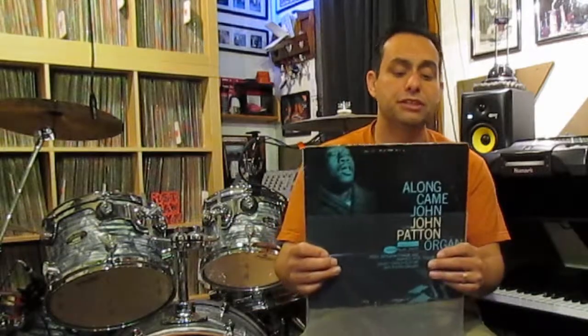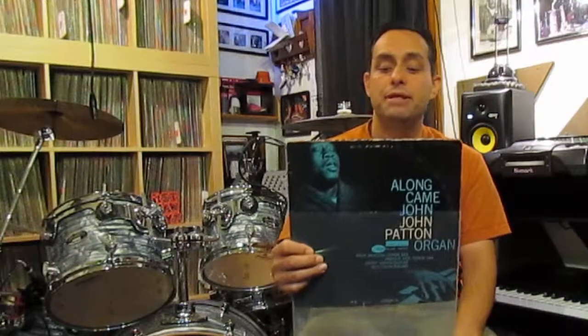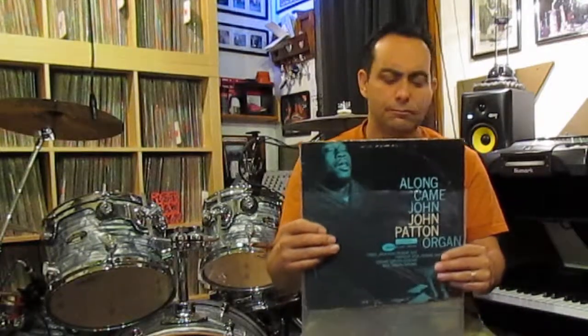Another one I found, and I actually did play this one. This is a really good album. It's Along Came John by John Patton. Good album on Blue Note, number 4130. Also features Fred Jackson, Harold Vick, Grant Green. Ben Dixon on drums. I recommend you picking this album up if you don't have it. John Patton, again, he's on the organ, man.